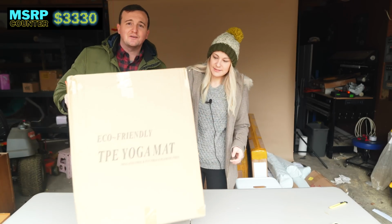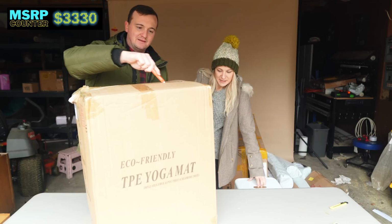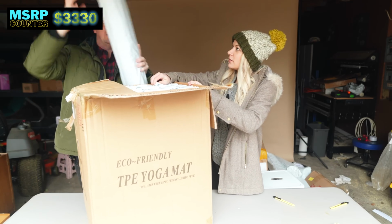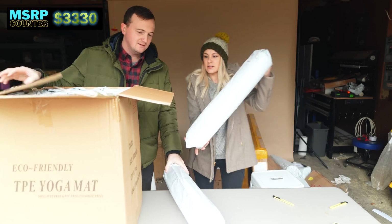So this looks like another multiple item situation here. We got eco-friendly yoga mats. I don't know if you can see that. Whole box of them, 12 pieces. Whoa. Oh yeah, new in plastic. Let's open one to see what they look like. Wait, hold on. I think I saw, yeah, there's more down here. So how many do we have?